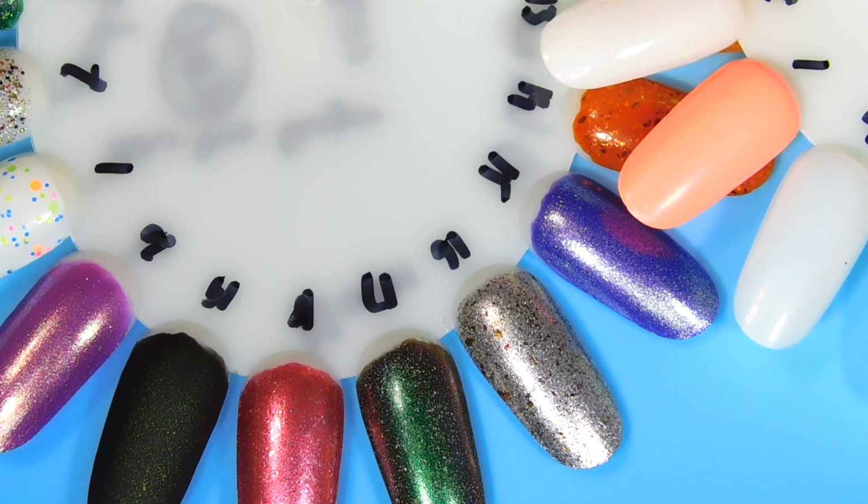I think Phoebe did a great job with the Primetime Lovers Part 3 collection. You can get these individually for $12 or as a bundle. And she also offers like 3-piece bundles in case you are only interested in a few of these polishes for a discounted price.